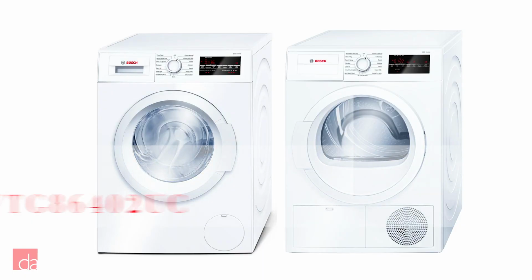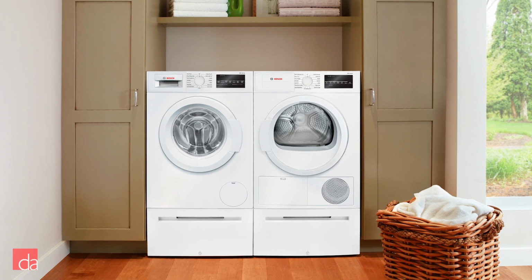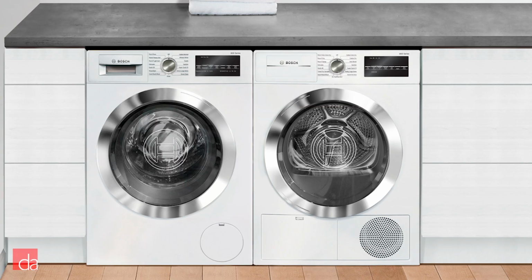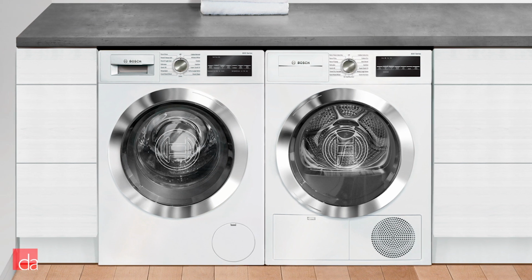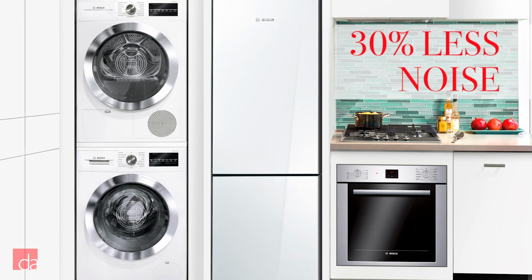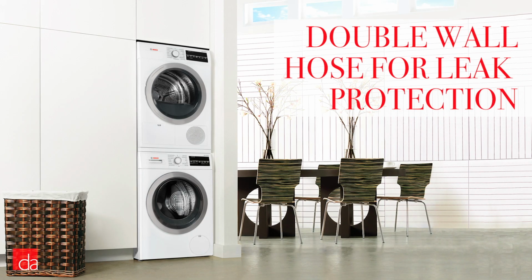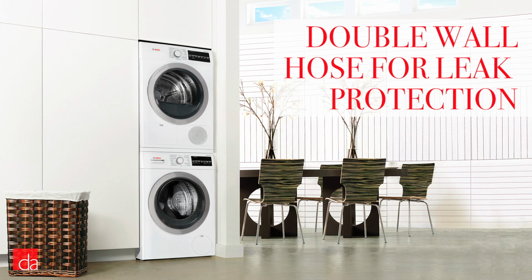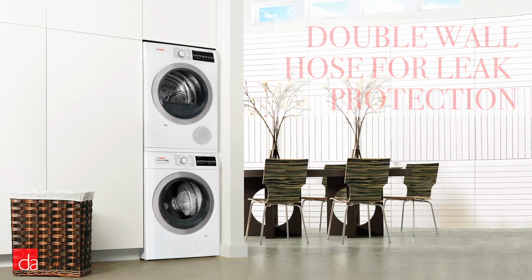Overall, the best Bosch pair to consider is their 800 series. With the 800 series, you get a 15-minute quick cycle for urgent needs, making the washer one of the quickest available on the market. Also, similar to the dishwasher lineup, Bosch makes some of the quietest laundry on the market, guaranteed not to disturb you while operating. For added peace of mind, Bosch includes AquaStop Plus, which detects any water leakage and will automatically pump out water in order to protect your floors.